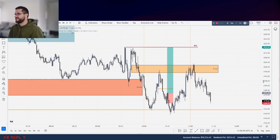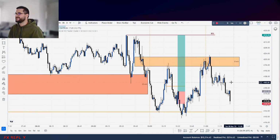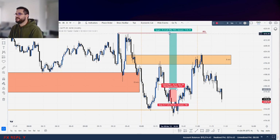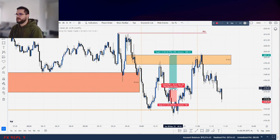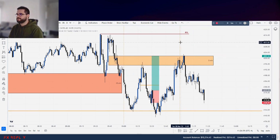And as it turns out, taking the 50% off here was the right decision. It seems like I really just want to go to the 5-minute fair value gap, and not higher, which still was a good trade. If you consider the top here, it's almost 2.75 risk to reward, which is really good. So I will lock that, and then yeah, we will see what the afternoon gives me.